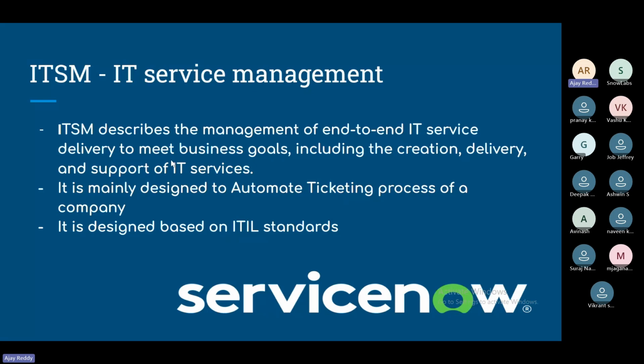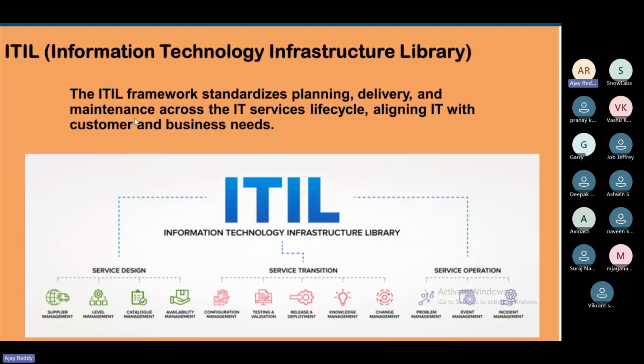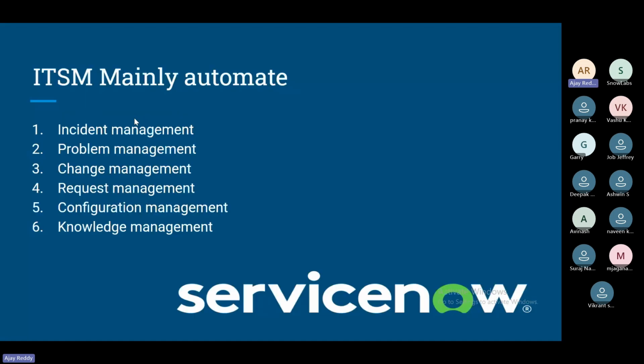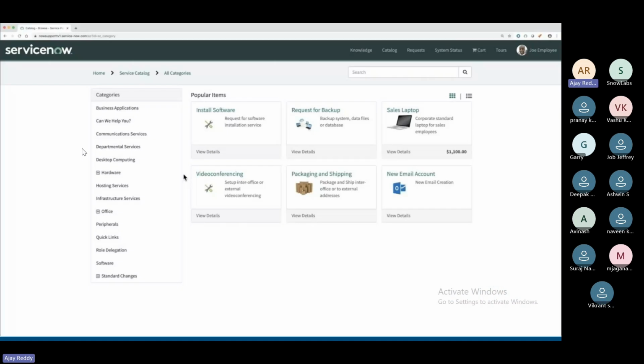To develop and administrate this ITSM, we need some kind of techniques. Those techniques are simply administration and development. These two are the techniques to develop any product in ServiceNow. As part of your training, you are going to learn the administration and development techniques of ServiceNow. These are developer-related techniques.